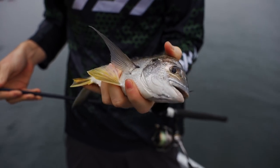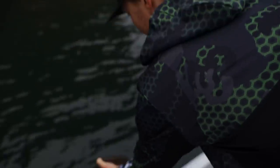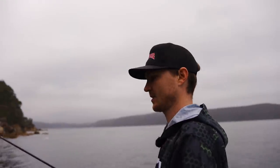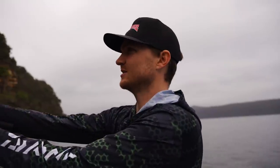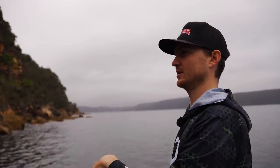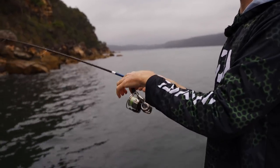Little one, proof of concept. We go and try and get a big one now. Where'd he come from? In that little gap. So as I said before, when you get one, normally when they're in the wash, they're kind of in schools. So you always want to make sure you cover that area thoroughly.